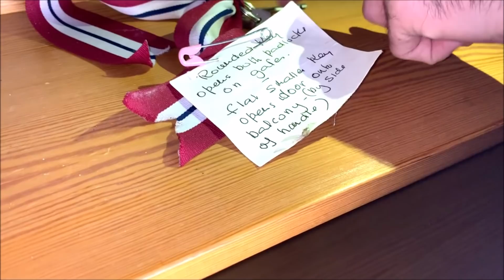No one outside? Nope. What's going on there? I don't know, there's a door here. Look. Key. Oh, look at the size of that padlock. We ain't getting out of there. Read that. Opens padlock on gate. That might be it.